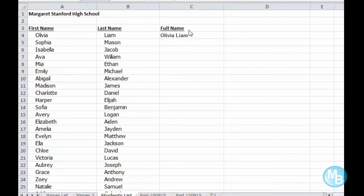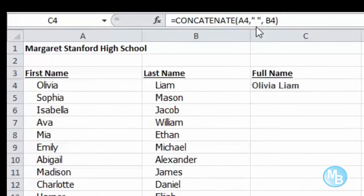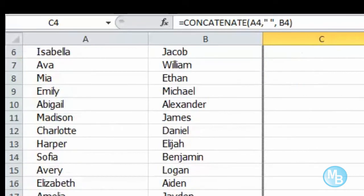Open the bracket and put the cell that you want to merge with the other cell, but ensure that we use these quotations here, put the space to ensure that you get a space between the first and the last name. So we're going to drag our formula down and everything should merge.